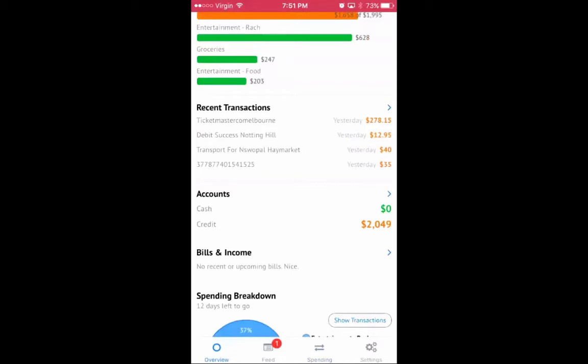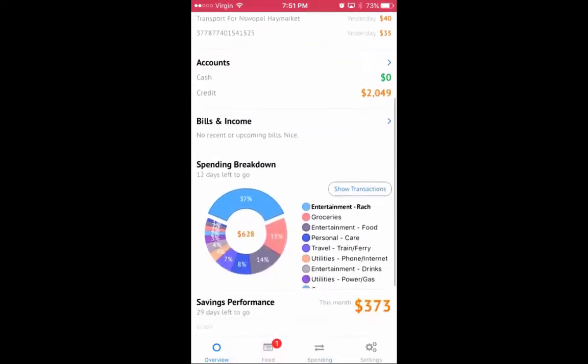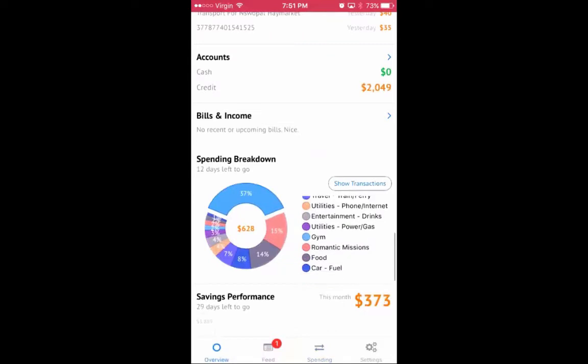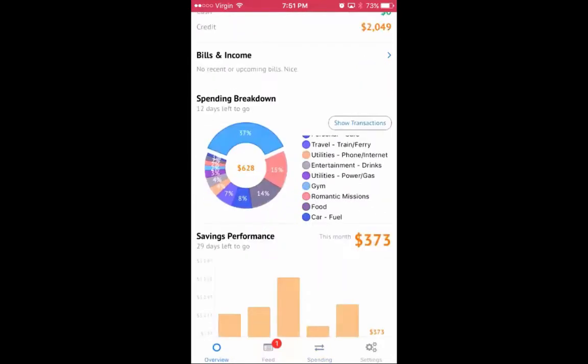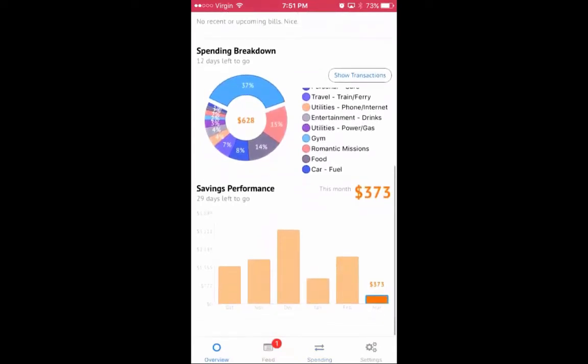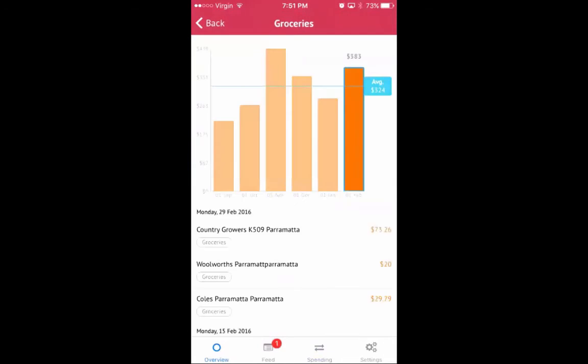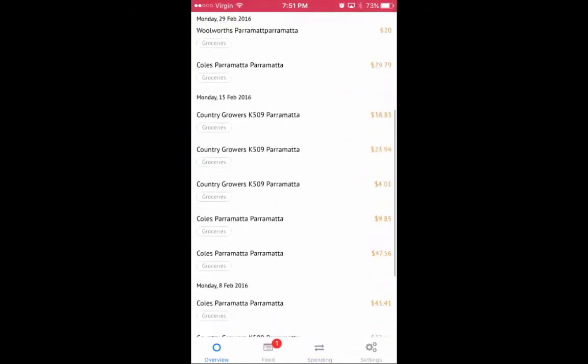There you can see a summary of your transactions, but of course it's not nice to see just a list of all your transactions. So what Pocketbook does is bring it up in a way so you can analyze the information, which is awesome. You can see in here the spending breakdown: it categorizes it and shows you a percentage for this month. You can see 37% went to the entertainment date jar. And then you can also open these up. Say, for example, groceries: I can open it up and see how much I've spent on groceries in the last month.